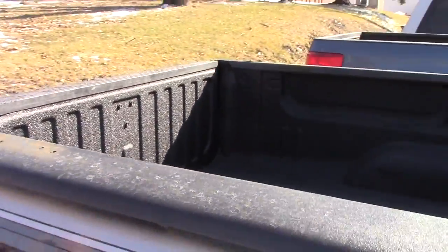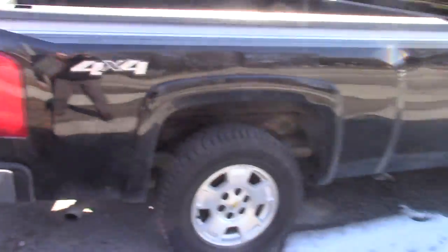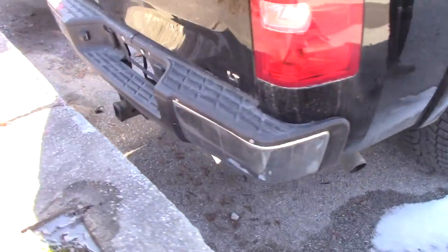You come down the back, this does have the long bed. It has a spray-in bed liner. It's also set up for towing. Might be a little hard to see back here, but it does have the tow hitch and everything on it.